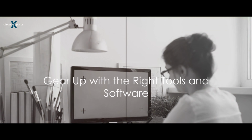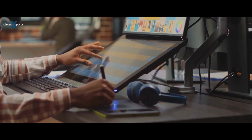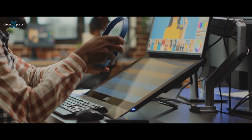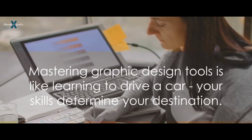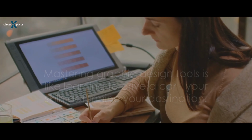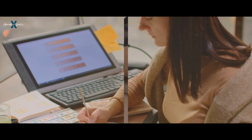Next, gear up with the right tools and software. Adobe Creative Suite, CorelDRAW, and Sketch are some of the power-packed software used by professionals worldwide. Remember, mastering these tools is like learning to drive a car. The car won't decide your destination, your skills will.